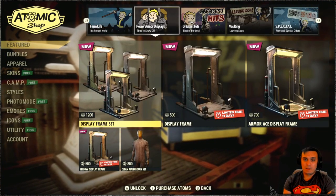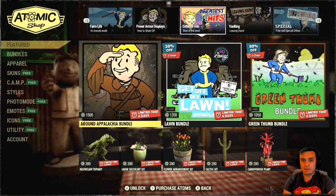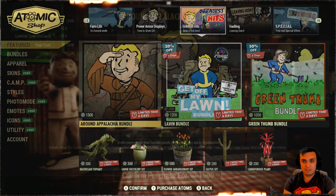Alright, then we got the power armor displays, so that was available through last Tuesday. Then the Greatest Hits we got around the Appalachia bundle.